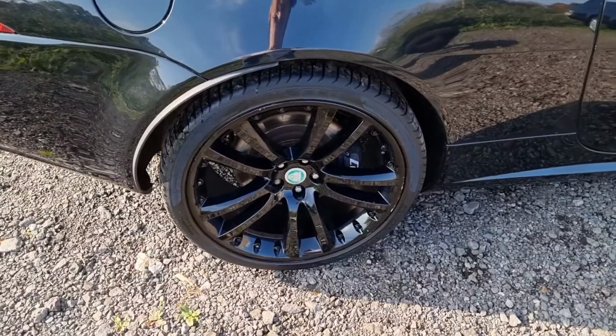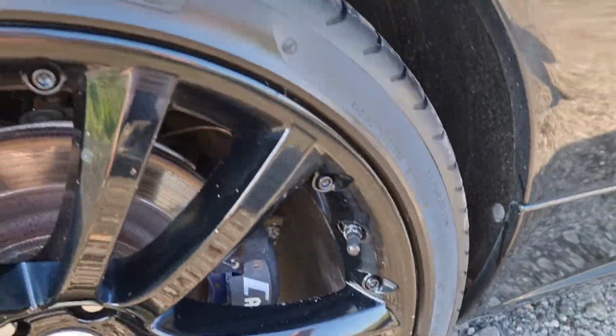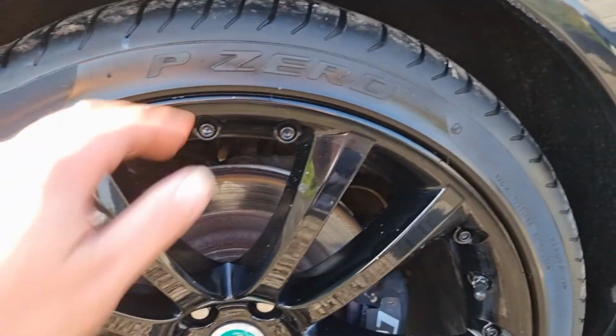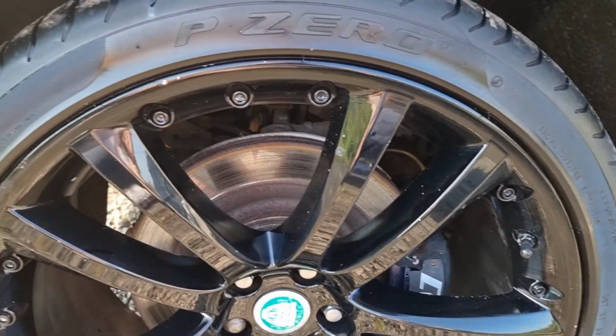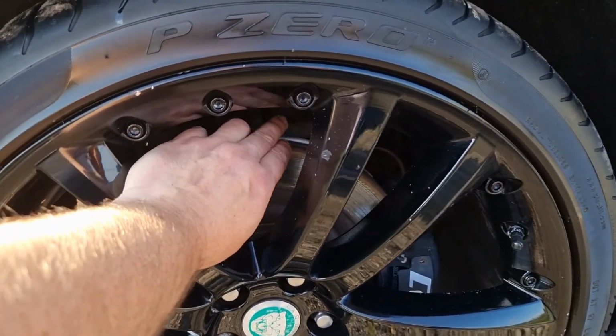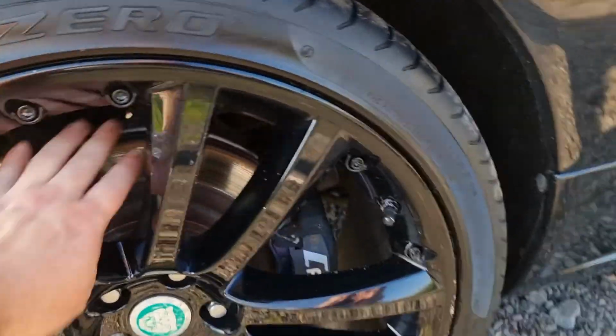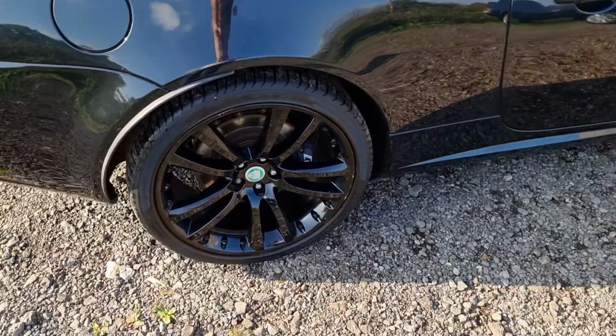Let's look at this rear wheel. Lovely shine to the wheel as well. So the rears are pretty similar to the fronts. They've got about 1 mil of tread on them, so we will get those done. Rear discs, not really a lip on that. Plenty of meat on the pads. So front and rear brakes are good.